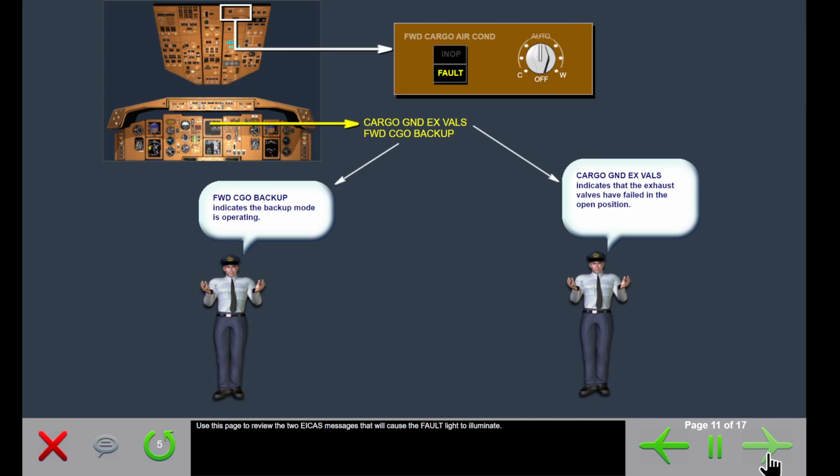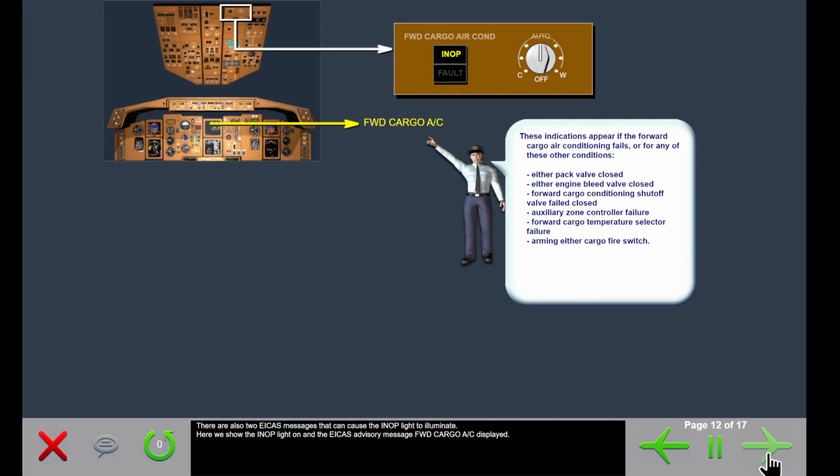Use this page to review the 2 ICAS messages that will cause the fault light to illuminate. There are also 2 ICAS messages that can cause the ANOP light to illuminate. Here we show the ANOP light on and the ICAS advisory message, Forward Cargo Air Conditioning, displayed. These indications appear if the forward cargo air conditioning fails, or for any of these other conditions.